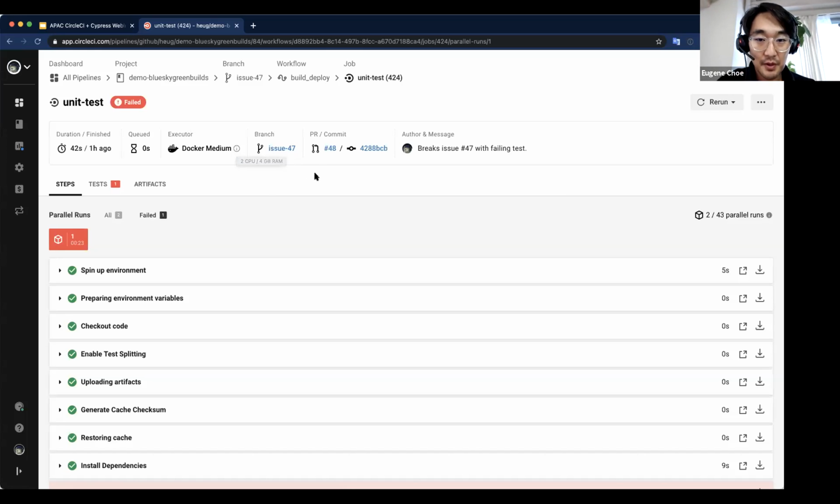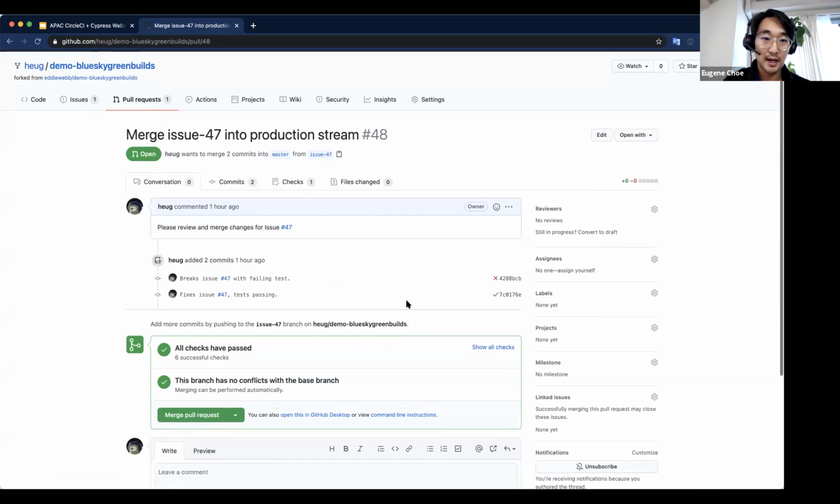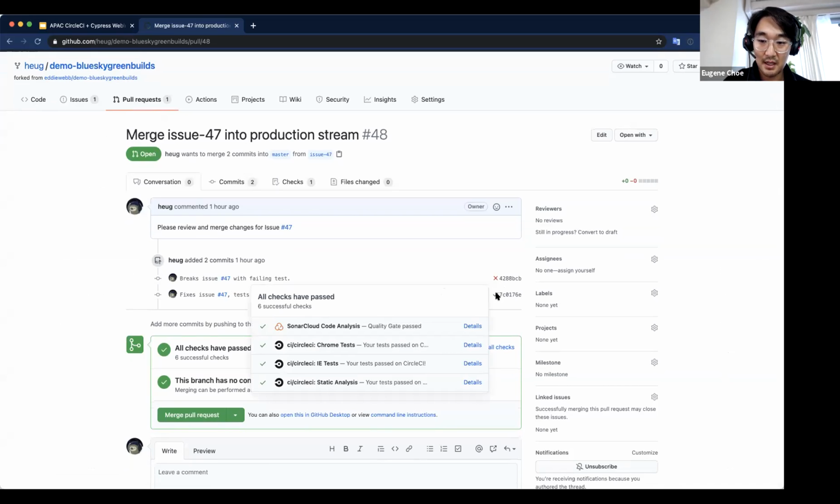Okay, so I'm going to go back to GitHub now. If I go here, I believe this will take me back. Great. So this takes me back to the pull request, actually. And if I look at this second commit here, I can see that my second commit passed all my tests. So I can click in here and get some more details on this.